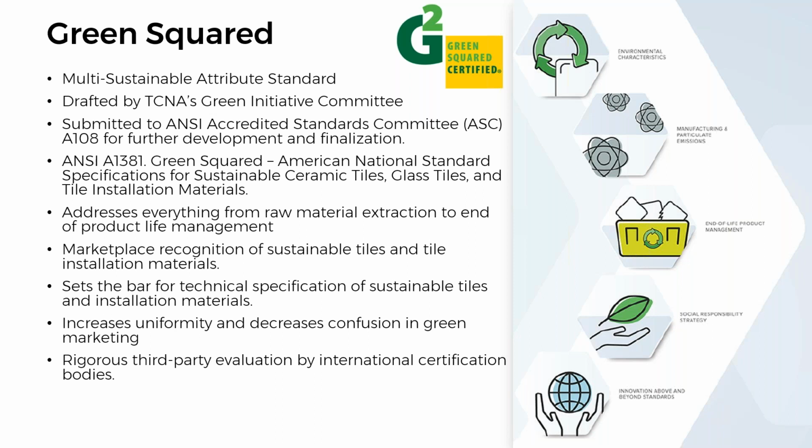There's also green product certifications, yet another one, that have both environmental and health attributes. Green Squared certification is the tile industry's first multi-attribute sustainability certification. The certification looks at a product's environmental, social, and health impacts. Green Squared certification provides authenticity that manufacturers have met the criteria in all categories, including environmental product characteristics, environmental product manufacturing and raw material extraction, end-of-life product management, progressive corporate governance, and being innovative or going above and beyond what's requested in this standard.